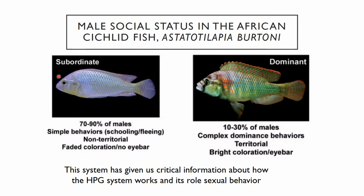We also learned about the cichlid fish, the African cichlid fish, Astatotilapia burtoni, and that they have this really weird 2-part male system where most of the males look sort of female-ish and they're subordinate. But then the dominant males have this bright coloration that they can turn on within minutes, and they show complex dominance behaviors, and they are the ones who have all the mates. But this teaches an awful lot about how the hypothalamic pituitary gonadal system works and its basic role in sexual behavior. And we can learn how the idea of turning the furnace up and down in a very simple system, where we can turn the furnace up, causing the fish to be dominant. And then, we can see how the HPG system reacts to all of that. So it teaches us an awful lot about that as well.